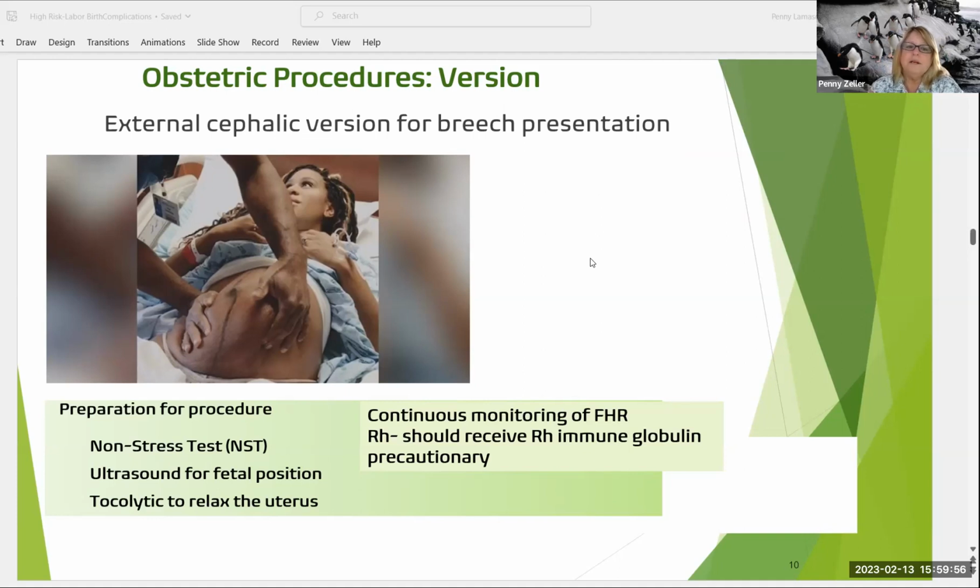First of all, we have to get the client's permission. We need consent because of the risk associated with it. We need to, for sure, do a last-minute ultrasound to see where the baby is, what position, and what lie. We might also do a non-stress test to see how well the baby is being oxygenated, the condition of the placenta. Okay. We might also give a tocolytic just to help relax that uterus so we can do the moving. And we're monitoring the fetal heart rate the whole time.